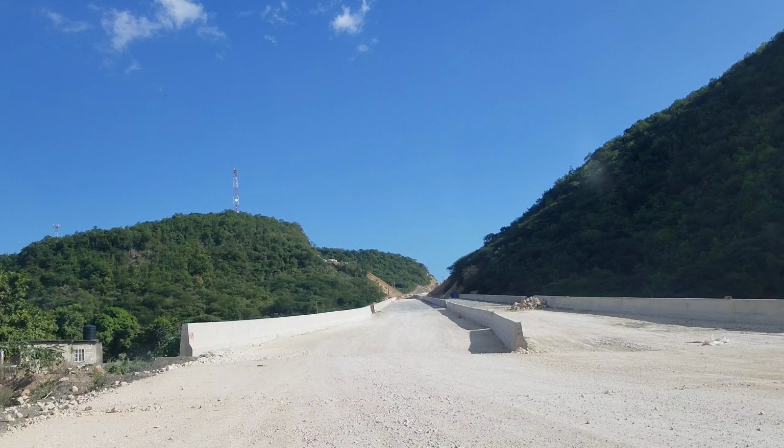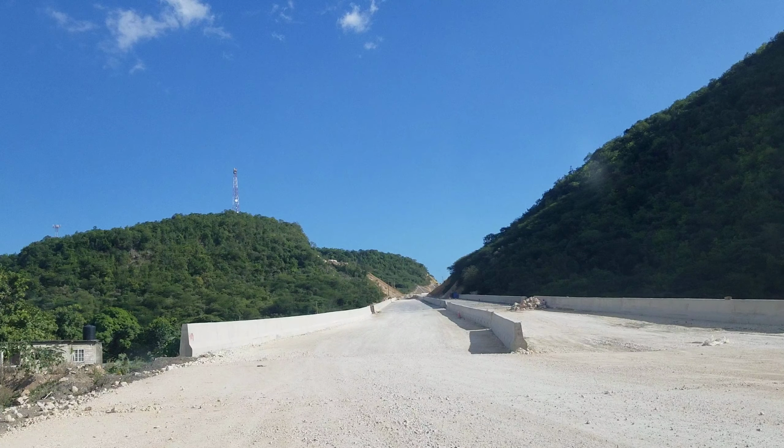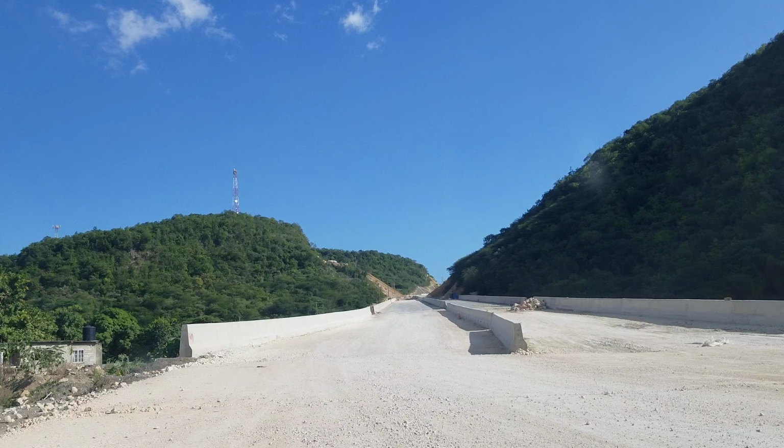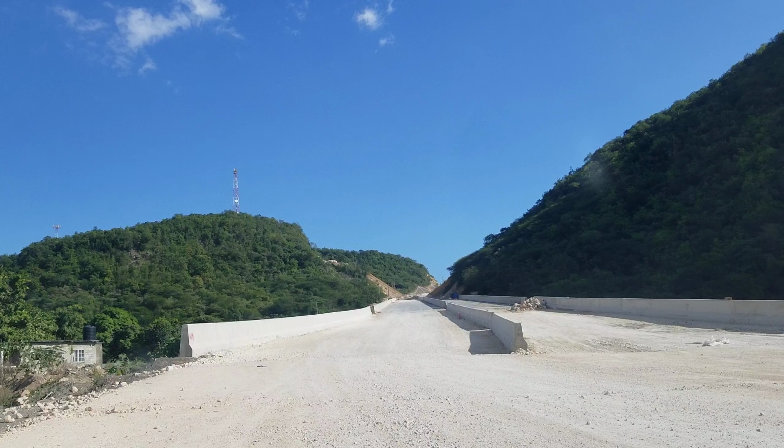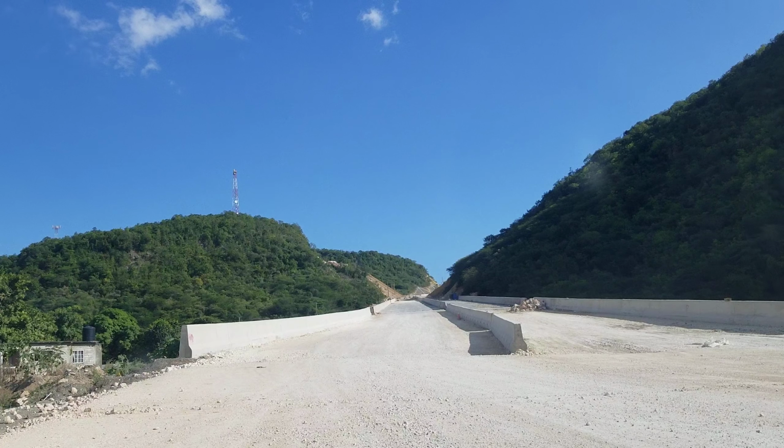So let's just give you some quick history of this project. This project is to build a highway from Kingston to Portland. That's phase one, and then phase two will be to build a highway from Negril to Manchester. Phase one is on the way, phase two hasn't started yet. So phase one is to build a highway from Kingston to Portland.